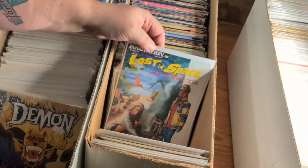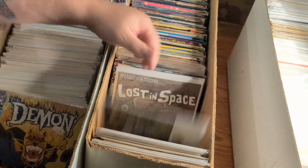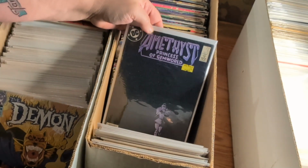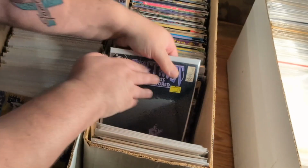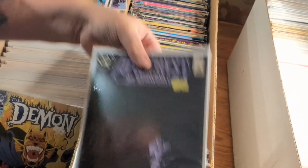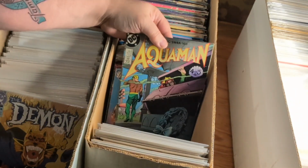Lost in Space. Great show. Lost in Space. Another Amethyst. Is that one on the bag or is that on? Did they do that? Oh, man. Yep. Right on the cover. I have a new bag.